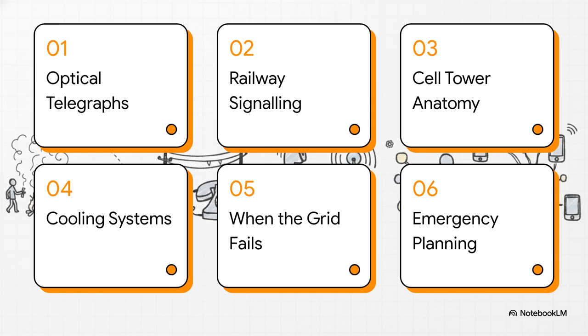1. Early optical telegraphs. 2. Railway hand signaling. 3. Modern cell tower anatomy. 4. Cooling systems and overheating. 5. When the grid fails. And 6. Emergency communication planning.